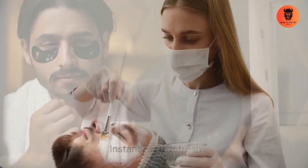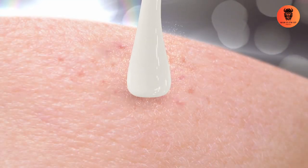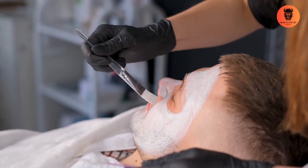Hack 3. Instant face refresh. For a quick face refresh, try a 5-minute face mask. Products with ingredients like charcoal or clay can instantly rejuvenate your skin. Apply the mask, relax for a few minutes, then rinse off for a fresh, clean face.